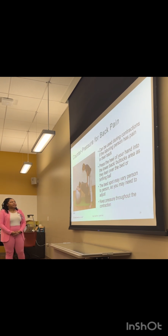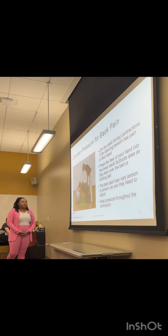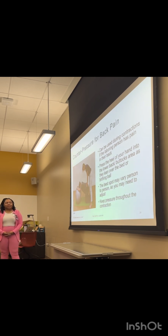So here's a perfect example of counter pressure for back pain. This can be used during contractions if the laboring person has pain in their back. Press the heel of your hand into the lower back buttocks area as they lean over the bed or birthing ball. The best spot may vary per person, so you may need to adjust. And we will do some role-playing techniques a little bit later on today.